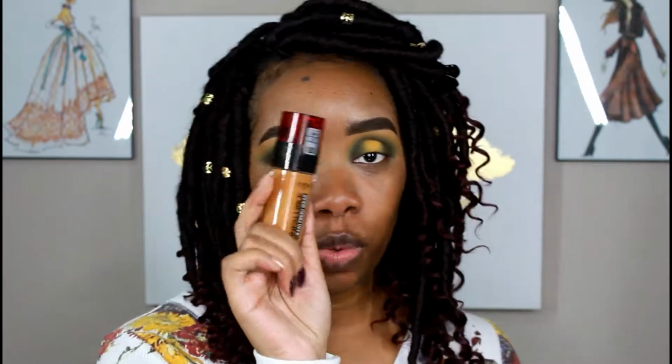Okay, primer's on. And for foundation today, I am using one of my all-time favorite drugstore foundations besides Maybelline Fit Me, the matte and poreless, of course. I am going to be using the L'Oreal Infallible 24-Hour Fresh Wear Foundation. I am in the shade 515 Copper. This is probably the best drugstore foundation that I've come across in ever.